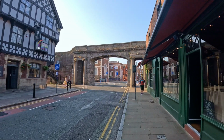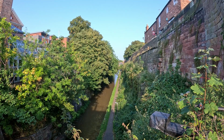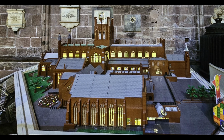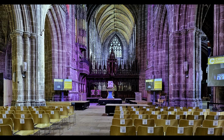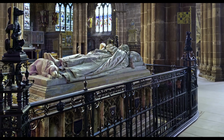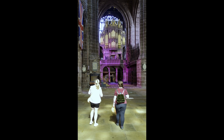And there you have it, Chester in all its quirky, cobbled, and occasionally eyebrow-raising glory. We've strolled the walls, dodged a few over-enthusiastic pigeons, and even exchanged glances with Queen Victoria herself. Kind of. From ancient amphitheatres to riverside ramblings along the Dee, Chester's managed to cram about 2,000 years of history into one impressive walkable city. It's a place where every corner holds a surprise, every bridge a story, and every ice cream cone a critical decision. 2 scoops or 3.